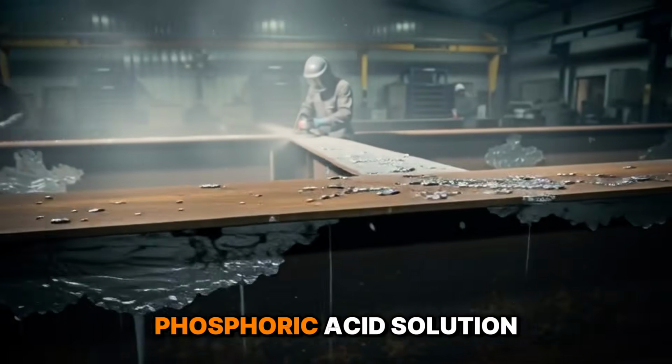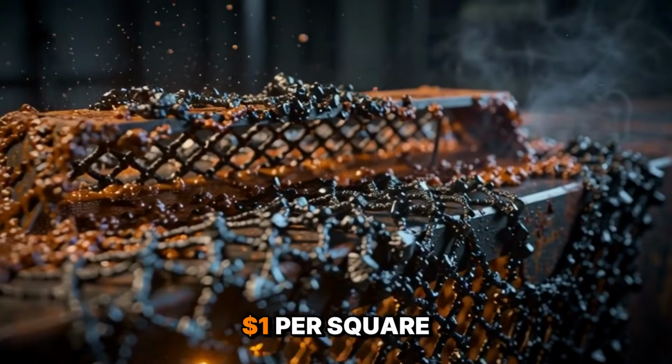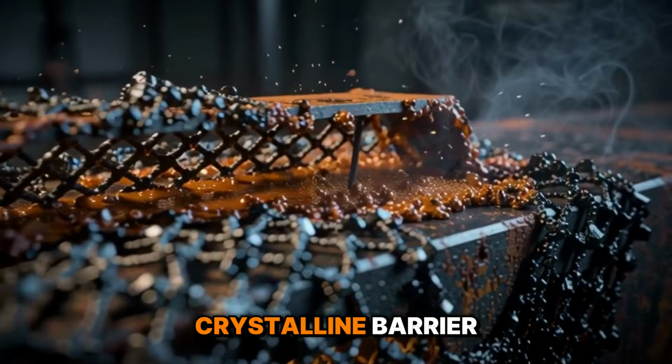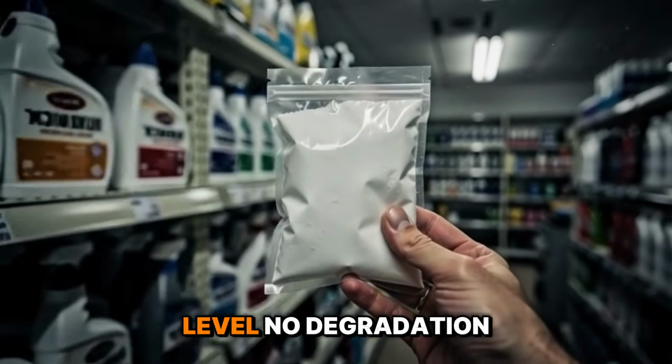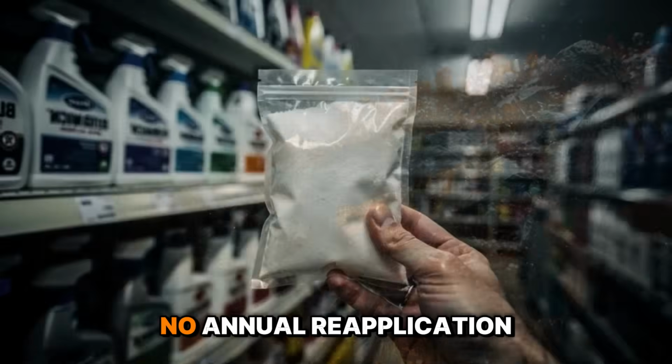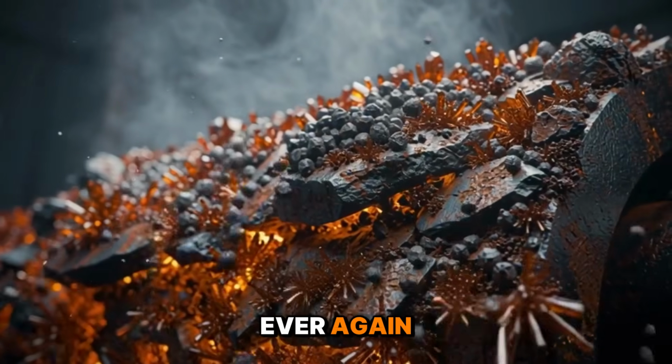One application of phosphoric acid solution on a rusted steel surface, costing less than $1 per square foot, producing a permanent crystalline barrier that is chemically bonded to the metal at the atomic level. No degradation cycle. No annual reapplication. No reason to buy more product ever again.